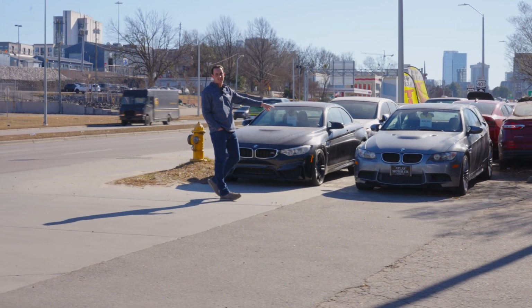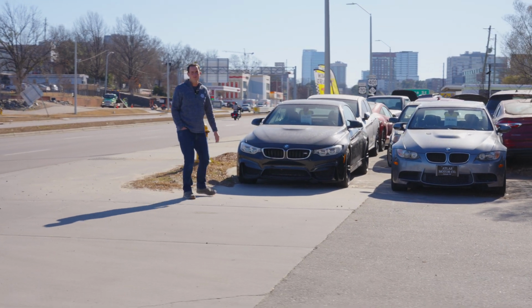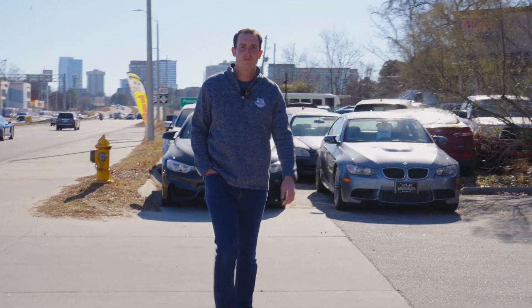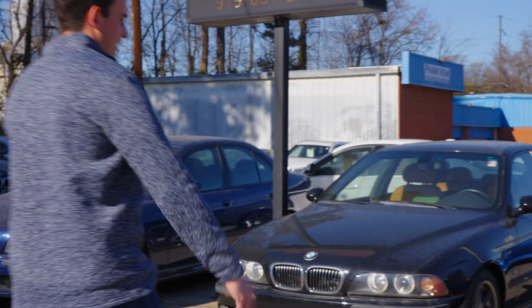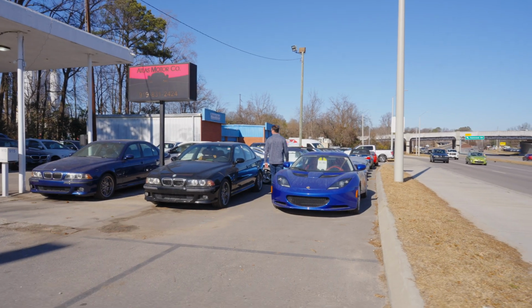You got an E92 M3 6-speed with 60-odd thousand miles. 2015 M4, 1 owner. That M3 is from Texas. That M4 is local from Wilmington. You've got her Evora. She still needs to find a new home. You got 2 E39 M5s that are becoming available.